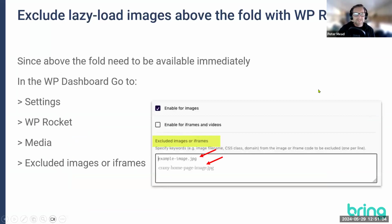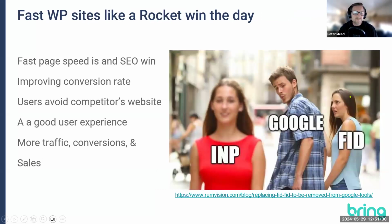But one of the things we've got to be careful of is that we don't want lazy loading images to appear above the fold, right? Because then it means that when Google renders that page, the image is lazy loaded. Even though it might appear in our browser to us, to Google, Google's rendered the page and it just can't see that image. So we don't want to lazy load images above the fold.